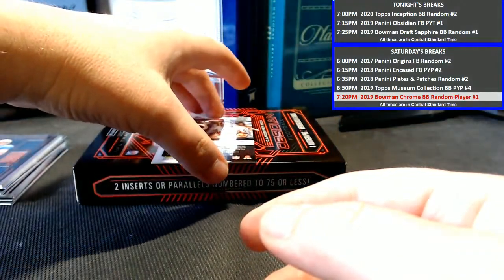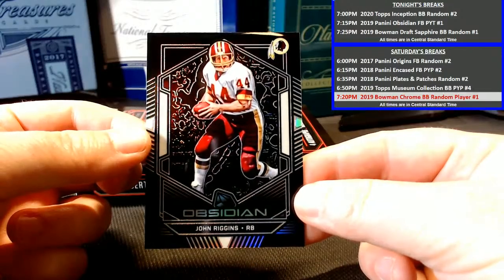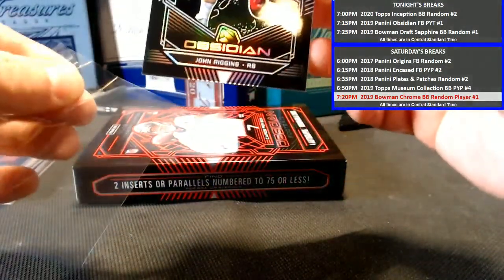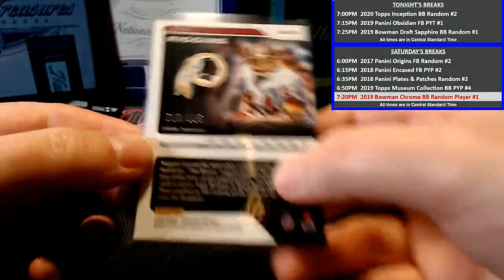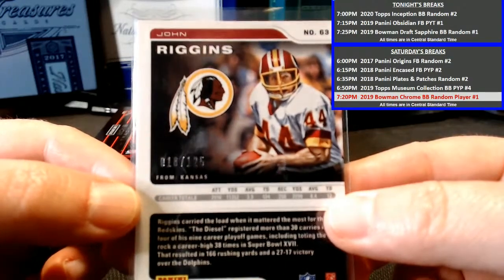And our last card in the box, it's our base card, John Riggins for the Redskins. And it is serial numbered 18 out of 125.